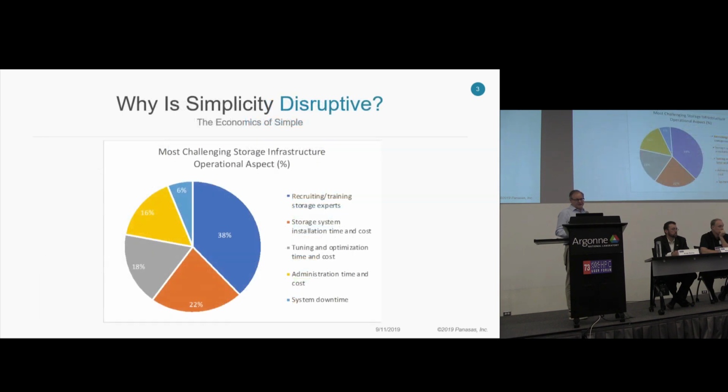But then some other questions arose, like what is the most challenging aspect or the biggest pain points of running your HPC storage infrastructure? And this came up: recruiting and training. Remember that was a very low thing on the previous slide. Tuning, installation time and cost. So these were the biggest pain points.